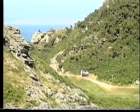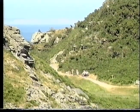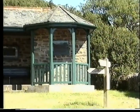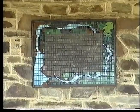From here, the coastal path continues towards North Walk, one of two routes available to us to re-enter Lynton. But by returning along the road, you'll reach Poet's Corner. The majestic Valley of Rocks inspired Shelley, Wordsworth, Coleridge, and Southey, and examples of their work are displayed within.